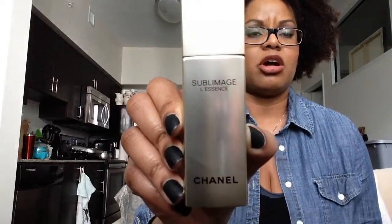So let me show you what I got. First, this is the number one, I guess, their star product. It's the Sublimage L'Essence, so Essence, and it's the serum, and it's just a light serum. I will say with the skincare, it has a very potent fragrance. It is very fragranced, and I thought right there maybe the fragrance alone might break me out. It has not broken me out or anything, but it is a pretty strong fragrance.